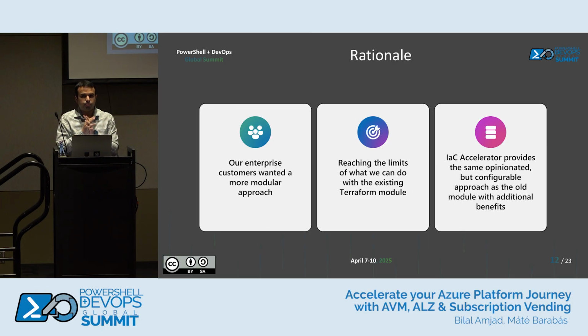Now, for those of you who might have worked on our previous landing zone module, it used to be called the CAF Enterprise Scale Landing Zone module for Terraform. It used to be a big monolithic module. One of the feedback items we used to get from our customers was that this module is too big and we need it to be more modular and composable. That's where the shift from that particular module over to a set of AVM modules has happened. We were also reaching certain limits related to management groups and policies. So decomposing that big module into these AVM modules has helped us better manage.